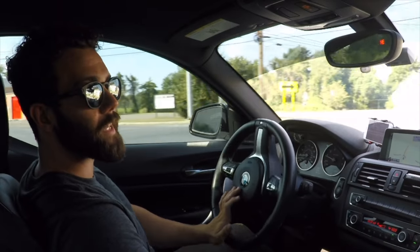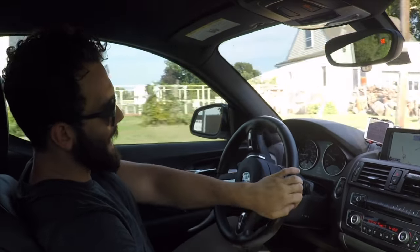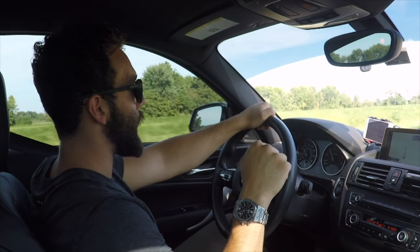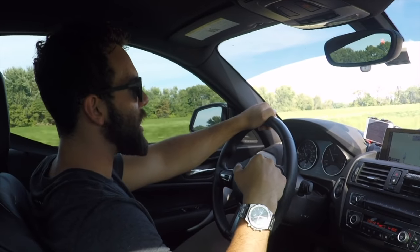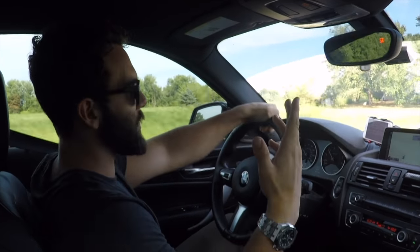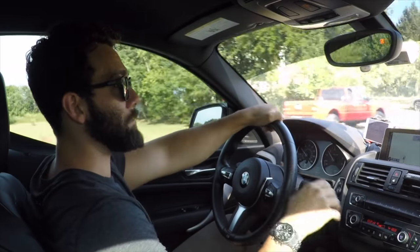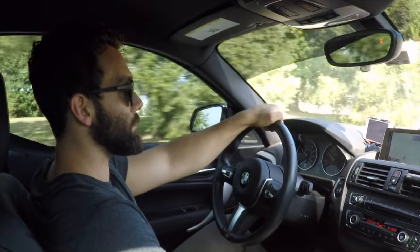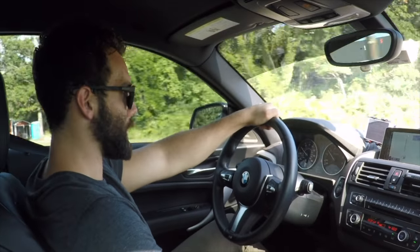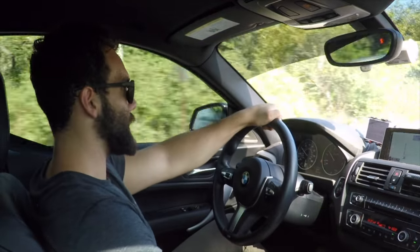So remember when I said handling package? M adaptive suspension, baby. It's ripe, but no MDCT. Not a problem. I'll take this fun, swift, short-throwing manual gearbox, and vice versa, any day. It just depends on how much traffic I'm in, and if it's nice out, I want to go for a drive and be more engaged in the vehicle. This gets the job done.